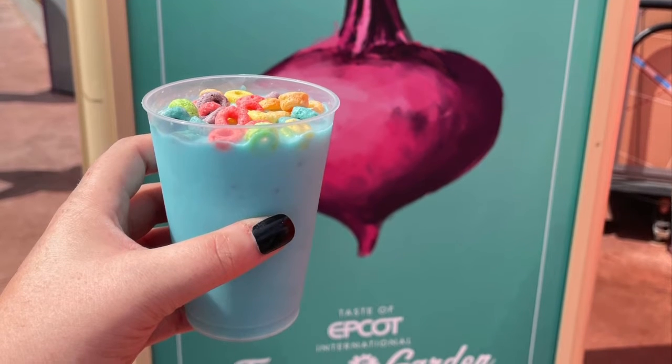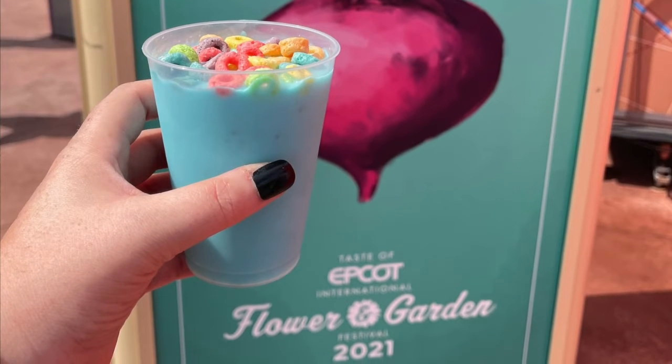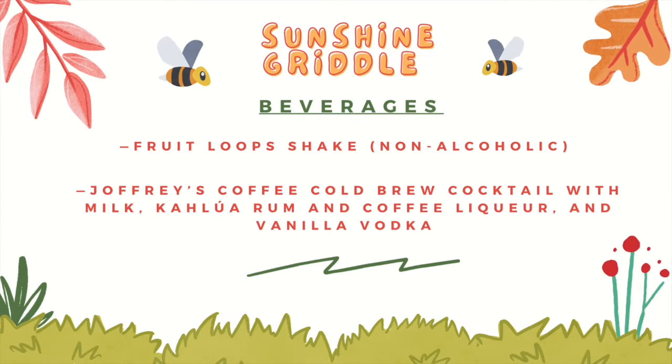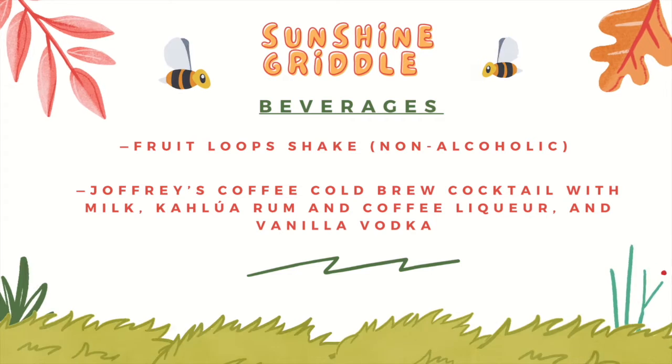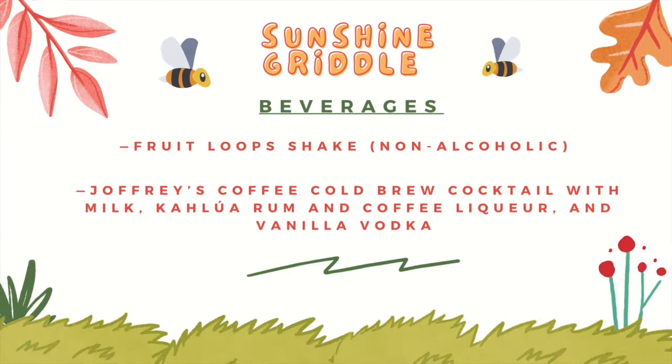It was a different color though. It was like blue last year and now it's pink. So I don't know if the flavor is literally any different, but it did taste like a liquid Fruit Loop cereal thing. So we picked exactly the same things. I'm really excited for those fried cinnamon roll bites, and the Fruit Loop shake definitely looks interesting. I know last year everybody raved about how good it was, and like you said, it tastes like liquid Fruit Loops. So I'm all in.